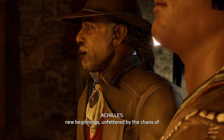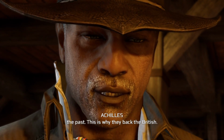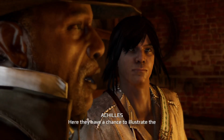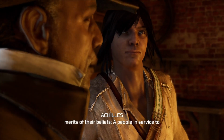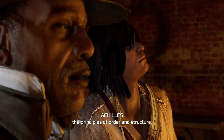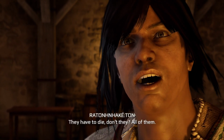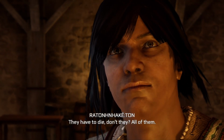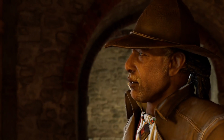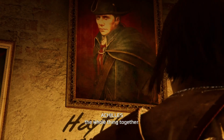A chance for new beginnings, unfettered by the chaos of the past. This is why they backed the British. Here they have a chance to illustrate the merits of their beliefs. A people in service to the principles of order and structure. I have seen what is to come if they succeed. They have to die, don't they? All of them. Even my father. Especially your father. He's the one holding the whole thing together.